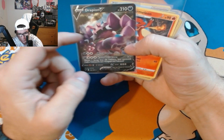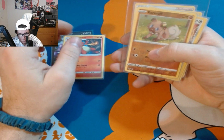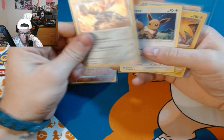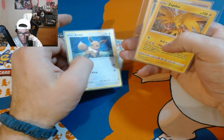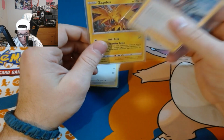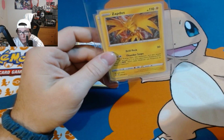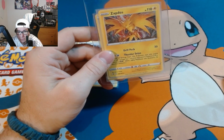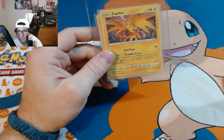There's another one, I think, like green. That's worth more. We have a Charmeleon, the first, the only one we got. We got the Rockruff. We got the first holo we got. We got Eevee. I think we only had two Eevee in 8 packs. We got the Zapdos in the second pack, really nice. I'm pretty curious how much it's worth. 48. 48, let's just say.